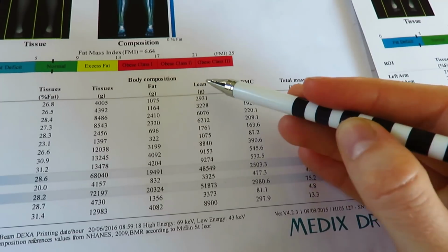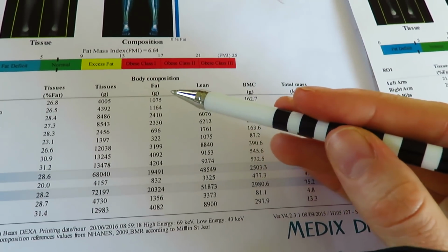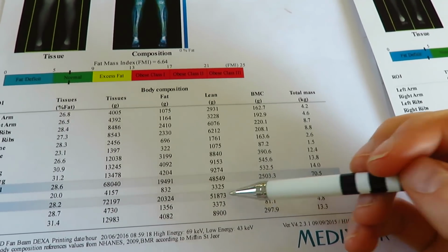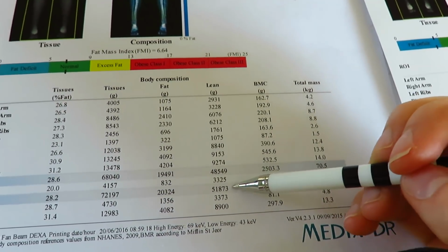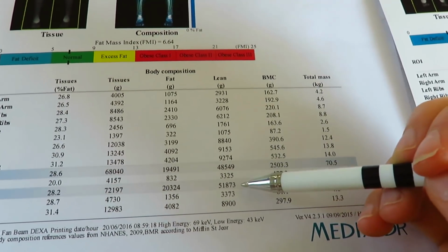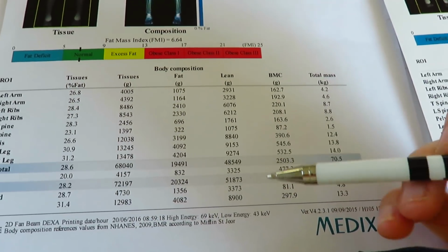So this is basically everything that's not fat. It's basically just going to be your skeleton and organs and things like that. And your skeleton and organs aren't going to change, so you can assume that any changes in lean mass are to do with muscle. There's a few assumptions here, but this is the best measure that we've got.